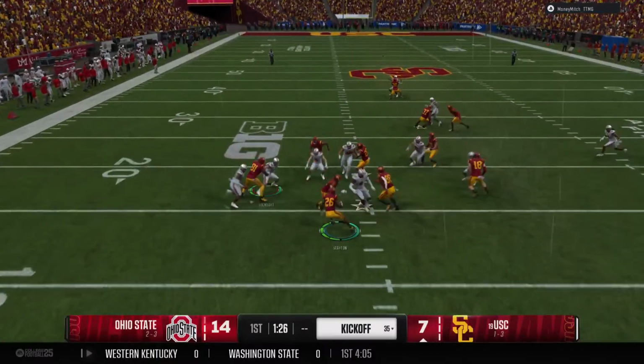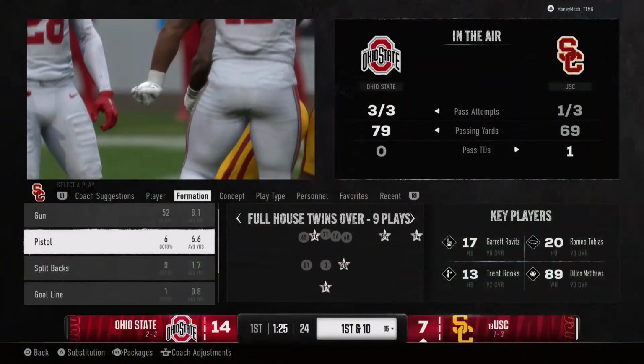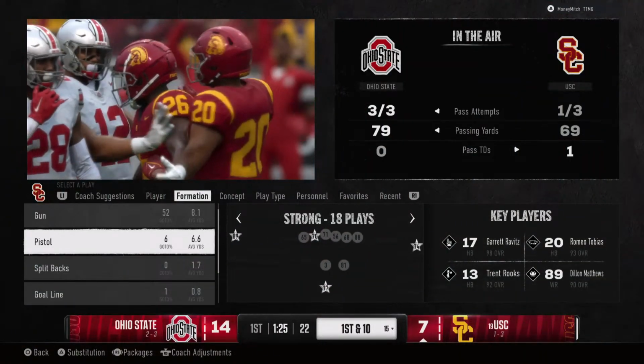Out of the end zone. Not nearly as much as he'd hoped when he brought it out of the end zone. He'll be stopped at the 15.